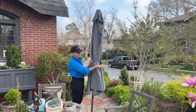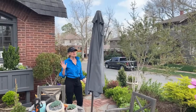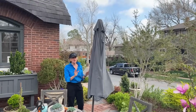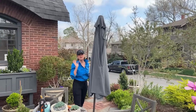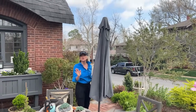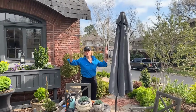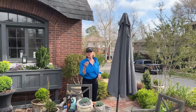Now, in the past, I had a gray umbrella here, and that gray umbrella was 9 feet wide. Well, this one is actually 10 feet, which scale-wise might be a little bit too large for this space, but when you stand back, I think it looks perfectly fine. And this is where I want to make a concession to practicality and utility, because I want more shade over this area than the 9 foot provided me. So Stuart, let's snap it open.